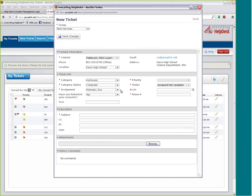With that said, the assignment is based off of any of the three drop-downs above it: location, category, and category option. Some of you may have technicians that are designated first level support for a location. If it comes from this location, let's go ahead and send it to this person first. They can then pass it on to second or third level support if needed. Or maybe it's by skill set, category and category option.